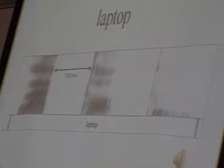For instance, laptop, the notebook. There's a PT sequence there. You can see there's 317 milliseconds of silence there. Laptop. I don't know how Japanese would pronounce this. Perhaps laputopu. Next one. Cactus, the same thing. Next one.